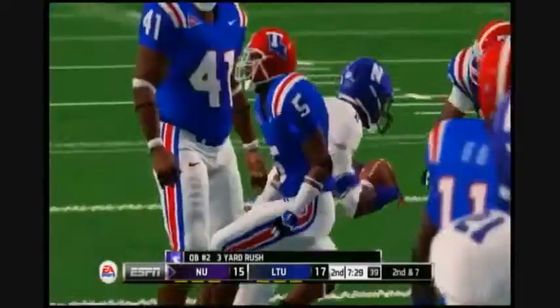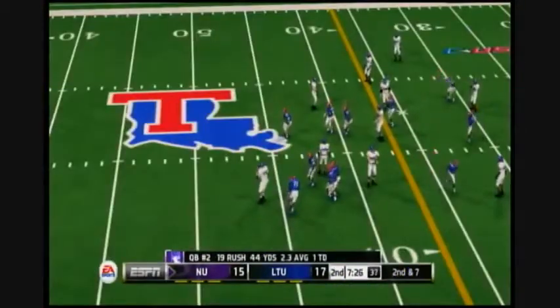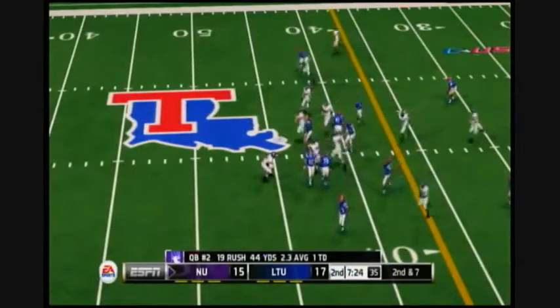Number 2, the ball carrier. Gain of 3 on the play. That'll make it 2nd and 7.